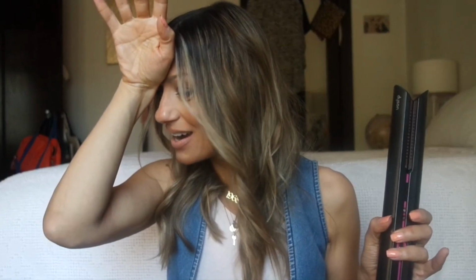Okay, I hate to do this to you guys, but this is the Dyson Corrale. I think, did I put this in a favorite? I might have already put this in. This is going to go in my favorites every single month. This is their hair straightener. I use it to straighten and I use it to curl. So I used it to curl my hair today.